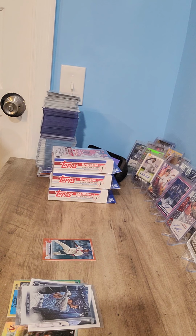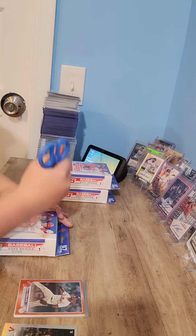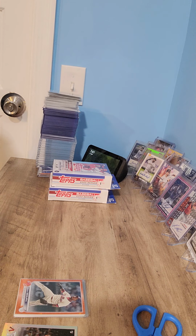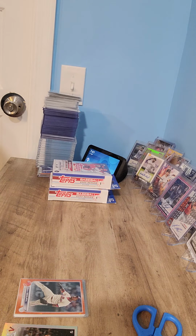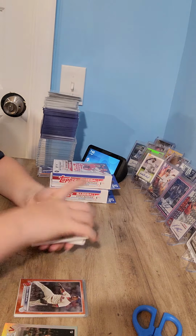Alright. I mean, that was a numbered to $299 card and a $499 card, but the $499 card is way better. Because it's Jared Kelnick. No, he didn't have a great season in 2021, but he'll hopefully bounce back. Personally, I think he will. But it's not as good. Wish it was. Alright. This looks like the same pack as the last one. So I'm going to really skim over it.